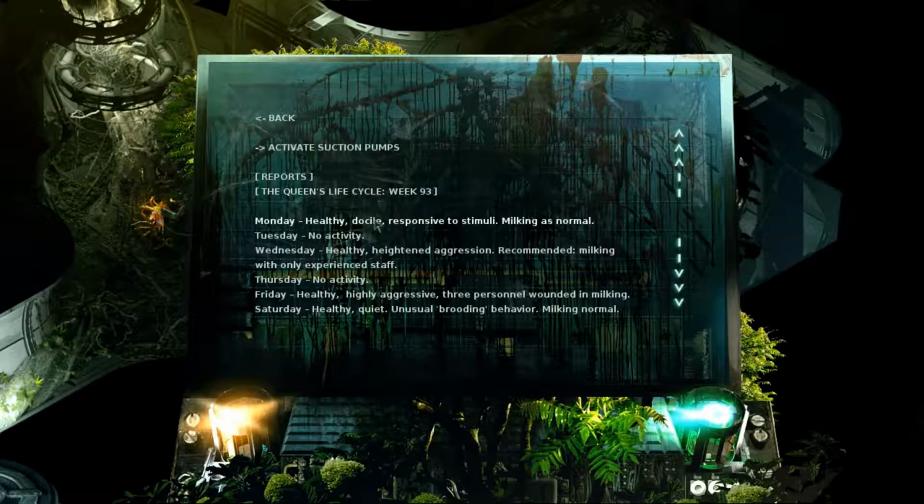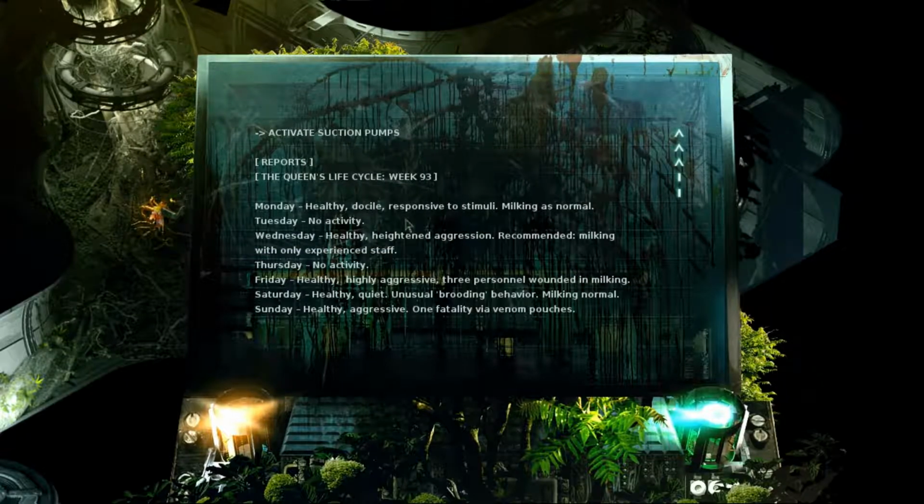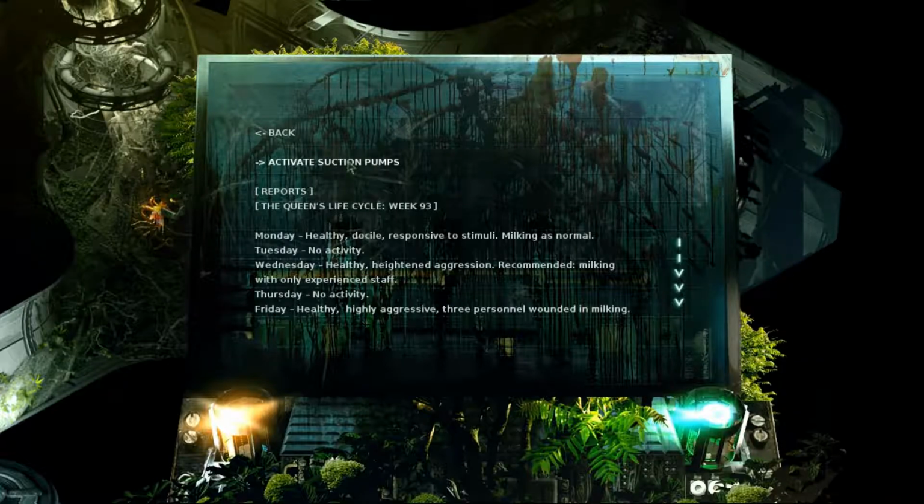The Queen's life cycle. Monday, healthy, docile, responsive to stimuli, making us normal. Tuesday, no activity. Wednesday, healthy, heightened aggression, recommended milking with only experienced staff. Thursday, no activity. Friday, healthy, highly aggressive, 3 personnel wounded in milking. Saturday, healthy, quiet, unusual brooding behavior, milking normal. Sunday, healthy, aggressive, only fatality via venom pouches. 1 fatality. Oh, he killed someone. She killed someone, sorry.